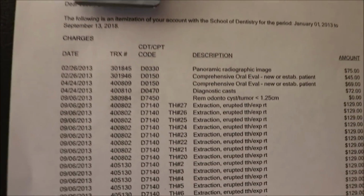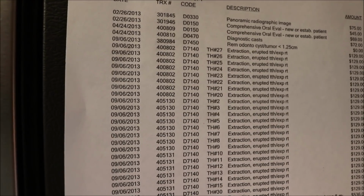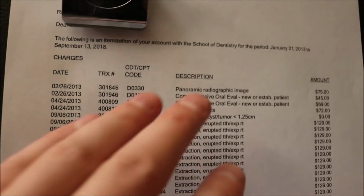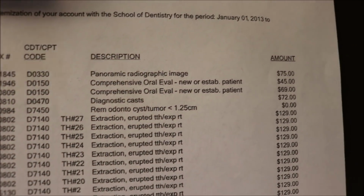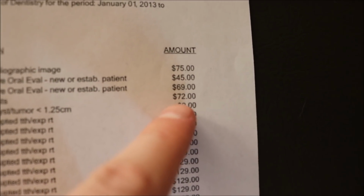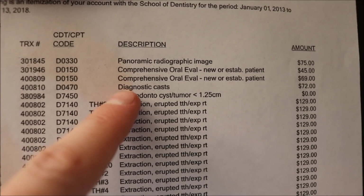At the top of sheet 1, I also want to let you guys know, I didn't have this done all in one day. This was done over a 1.5 year period. So just think about that. We started out with some radiographs, which is obviously x-rays. And just look at the amounts on the side here: 75, 45, 69, 72. All that seems like a lot just for one bill. These are just comprehensive oral evals and stuff.